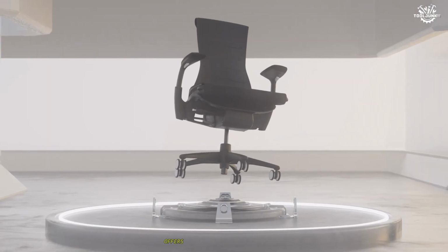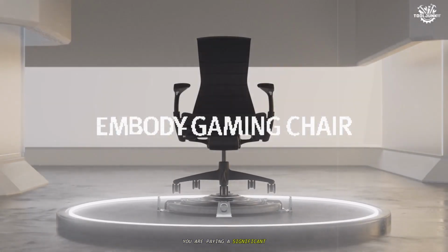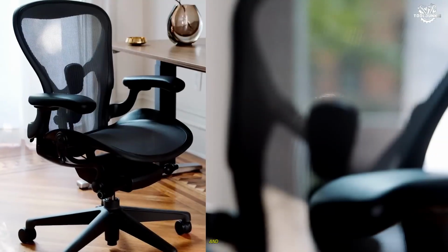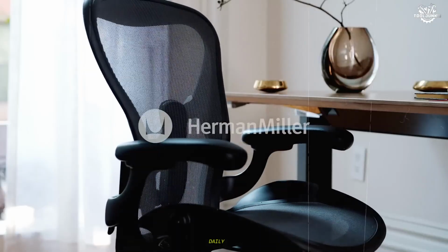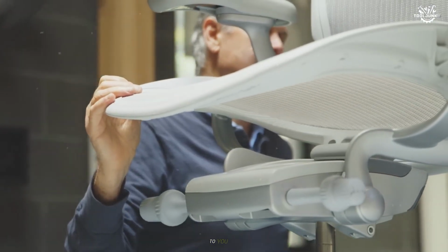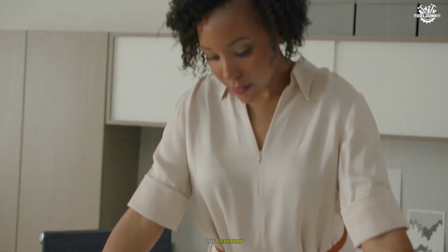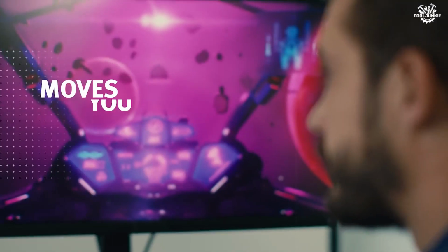Herman Miller offers an investment in high-performance ergonomics. You are paying a significant premium for a tool that has been meticulously engineered and tested to support the human body under the strain of constant daily work. It is built to last, designed to adapt to you, and backed by a promise that is second to none. The decision rests on whether you need a chair or whether you need a partner for your workday.